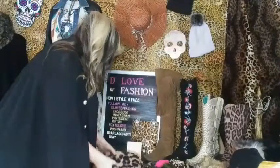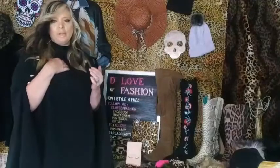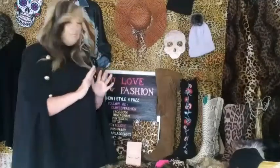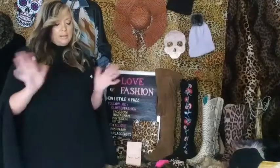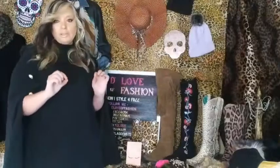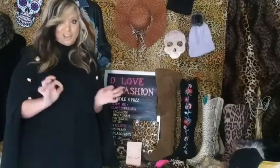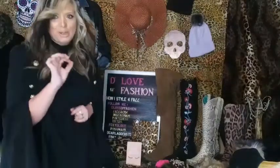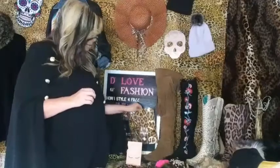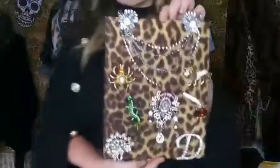And also, you can always add brooches to either the collar or to the fur. And brooches are in this season, but I'm also one of those, if you want to wear it, just wear it. And the best place to buy brooches, because they have tons of them, is Hobby Lobby. But always, always make sure that they work. I have found out the hard way. So here is my brooch.